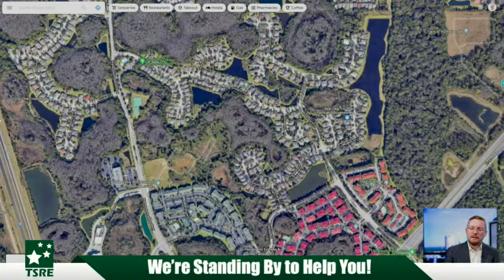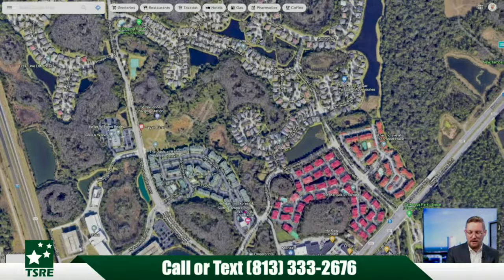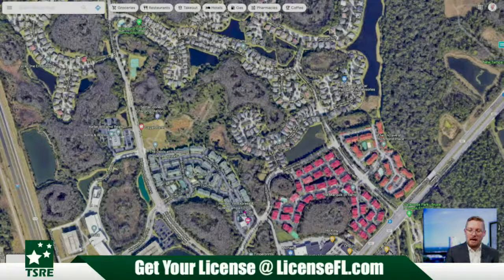You add this all up, this one single little neighborhood, which is just this one little neighborhood behind our main office location, and there's a ton of apartments right around here as well. Just this one neighborhood, you've got hundreds of homes.